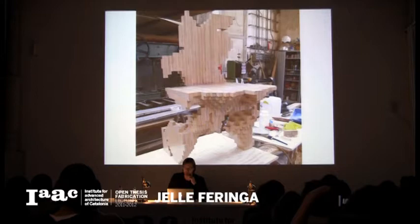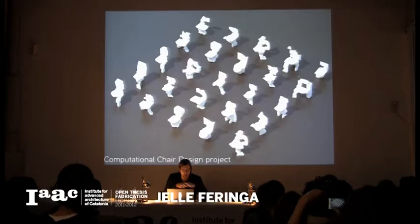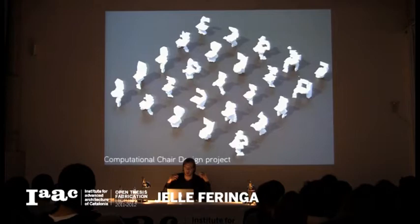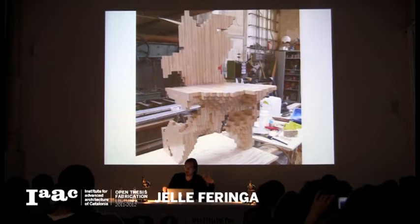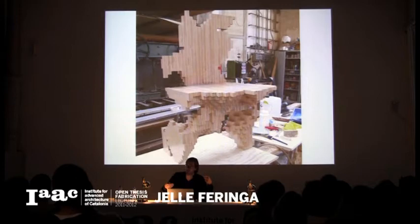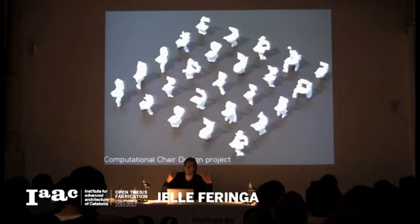So this is an overview of all the chairs we've come up with. It took about 6 weeks to compute all these chairs on the grid computing facilities of the INRIA. So, for instance, to evolve this chair, about 600,000 chairs give way to this finalized version. So we're also interested in the computational potential of raw massive computational power.